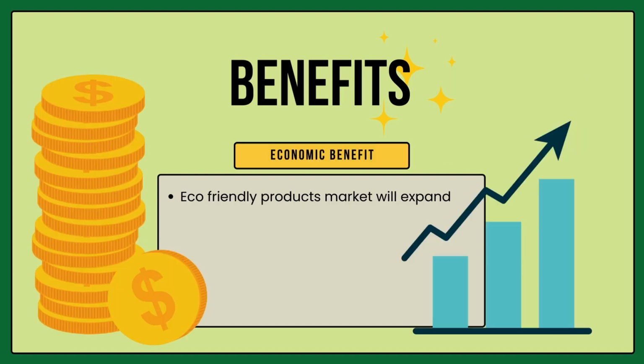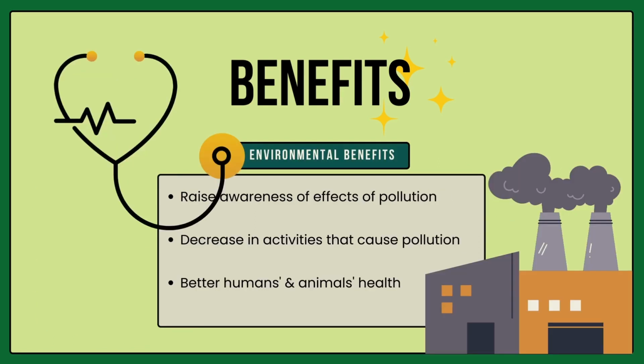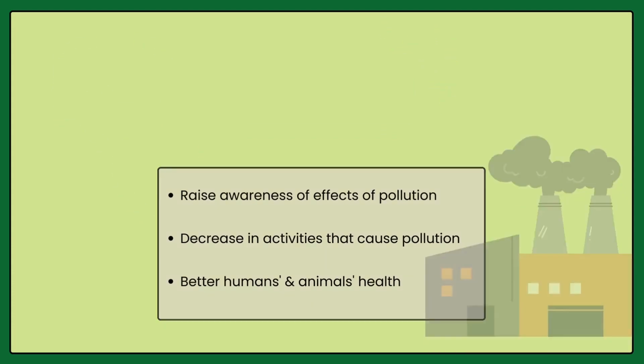Also, the economic benefit is that eco-friendly product market will expand. And for environmental benefits, this game could raise awareness of the effects of pollution, decrease activities that cause pollution, and improve humans' and animals' health.